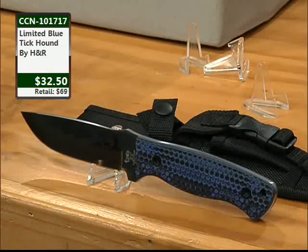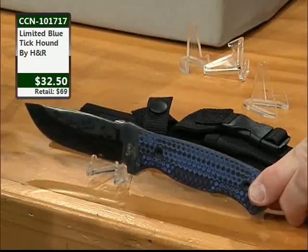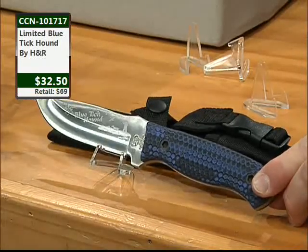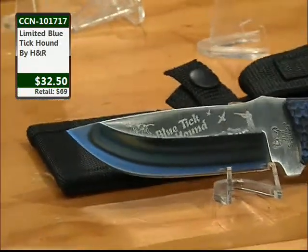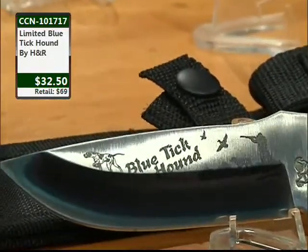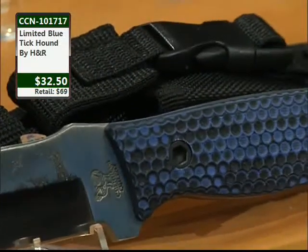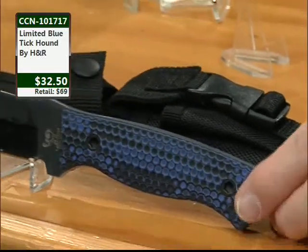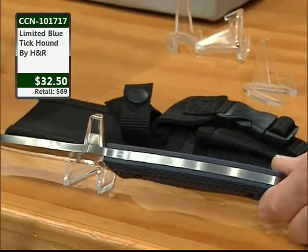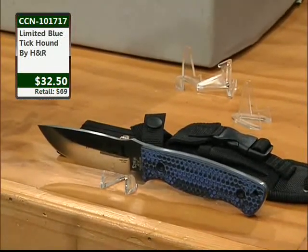They sell out. Limited Blue Tick Hound by Hen and Rooster, 8.5 inches. We had a guy here, Jones, he says that looks like a golf ball, the way that a golf ball is dimpled. That's true. And it does make a nice grip. Blue Tick Hound is lasered on the blade. Yes, beautiful etching. And there's that golf ball jigged G10. What's even more incredible, Sheila, look at the thick metal in there. One piece, full tang construction.